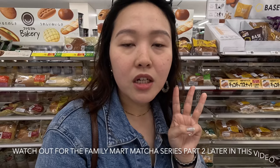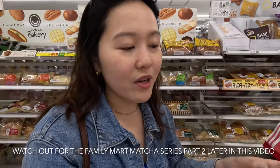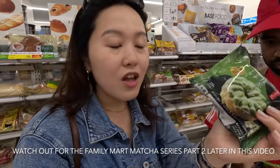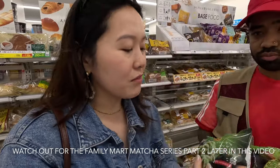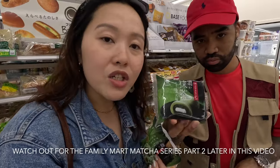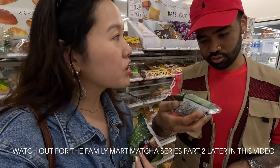Okay, seems like they have too many variations of the matcha series. We're gonna pick three and we're gonna try the rest later. These are the three that we're gonna stick with. We are gonna pick the matcha donut. Matcha dorayaki and matcha, what's that? Mochi. Daifuku. Yeah. Okay.